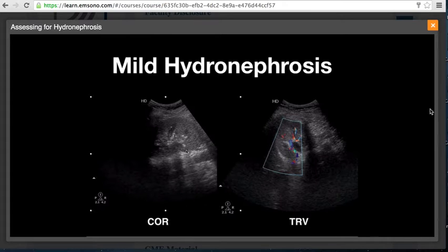This was a person with a first-time kidney stone. They were a little bit on the dehydrated side, and they came in shortly after the onset of the symptoms. It's important to remember that when you see unilateral hydro, the presence of that unilateral hydro trumps the degree of hydro. So the fact that it's there is more significant than what the grading of it is.